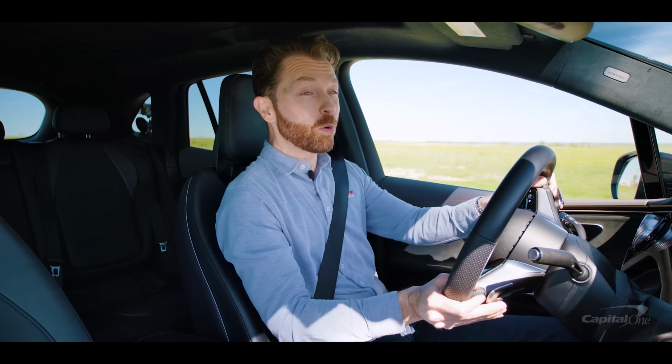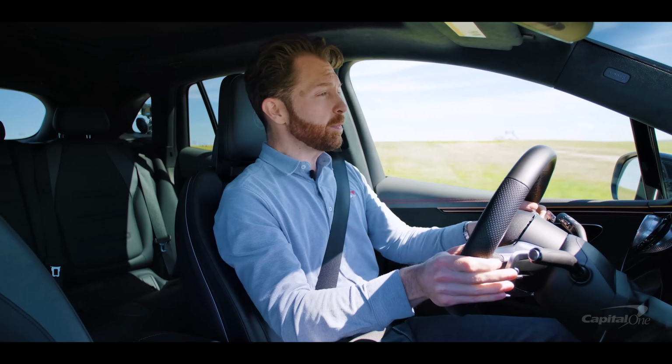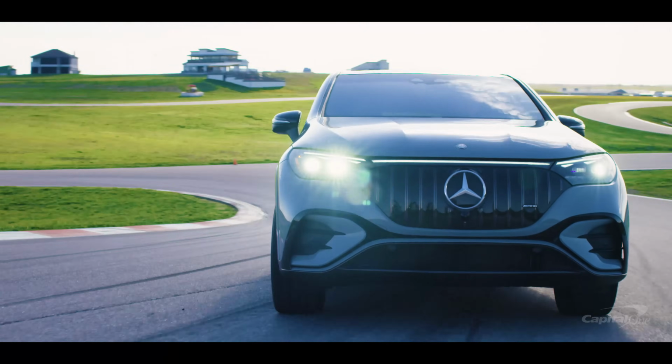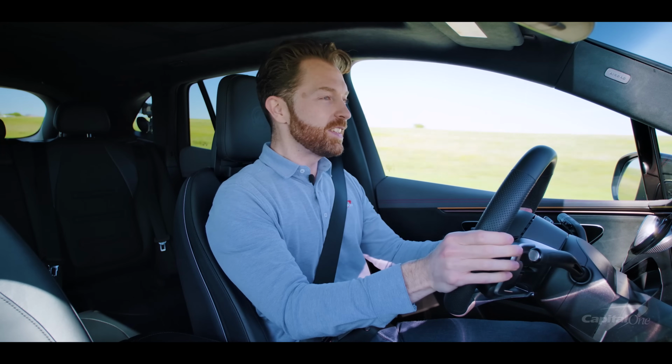Again, over 600 horsepower, over 700 pound-feet of torque. But that's just one aspect of this car that is kind of ludicrous, honestly. And if I twist this little knob here and go into Sport Plus mode, it starts to sound ludicrous too. We've got all sorts of different sounds that I can go through if I want to make my track day sound a little bit outrageous.